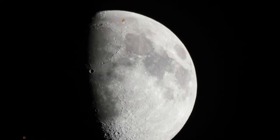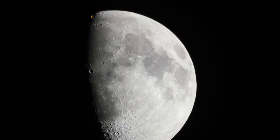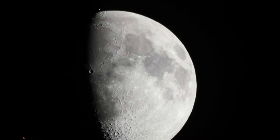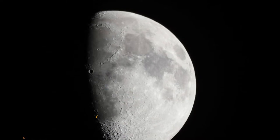So another thing you'll notice here, looking at the moon, is the Terminator, which is not to do with a movie with Arnold Schwarzenegger, but is in fact the name for the dividing line between night and day on any object, but in this case on the moon. And right along the Terminator, you can see some pretty cool stuff.